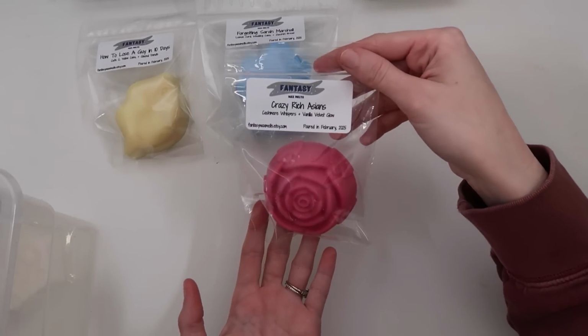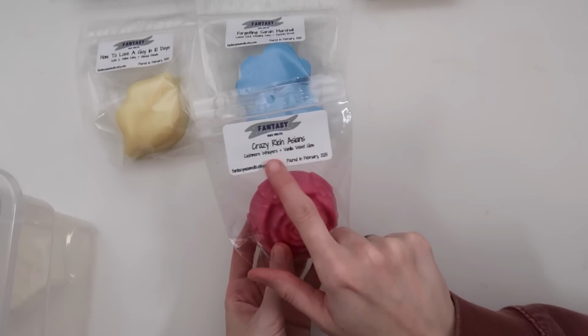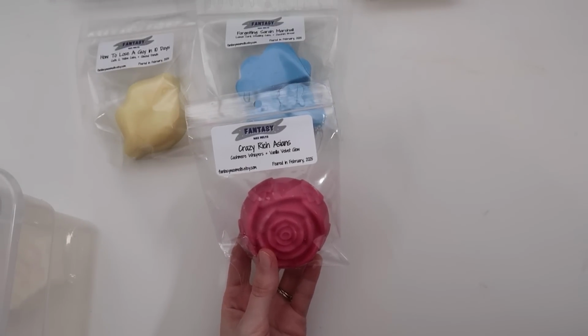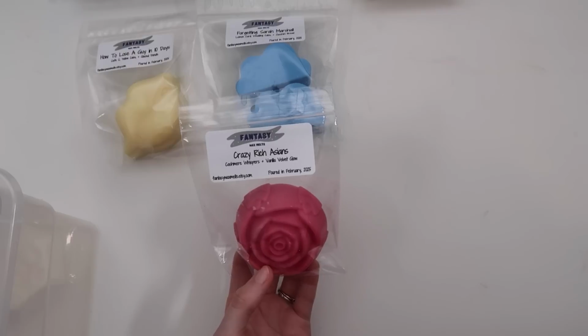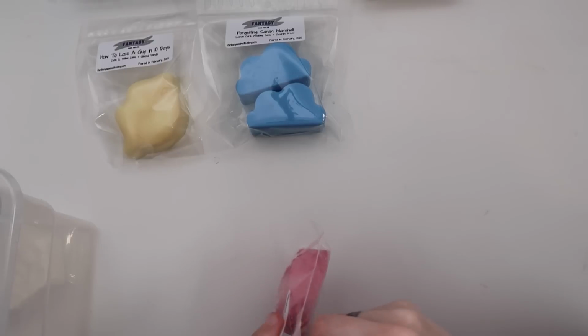Up next, we have Crazy Rich Asians. I did it as a little flower shape. This is so pretty. These 2 scent notes I actually sent out as freebies in the past release. If you got these, you can already see what they smell like. But this is a blend of Cashmere Whispers and Vanilla Velvet Glow. These are 2 new fragrance oils to a supplier that I use. And I got them as a sample and I was like, oh, these would be perfect together. Oh my god, and they are.